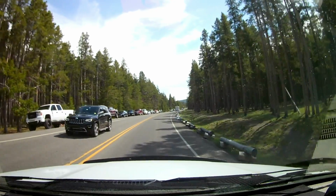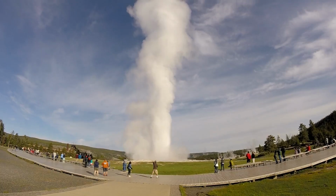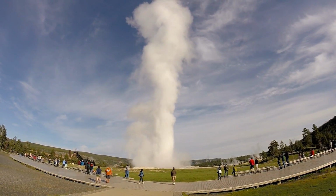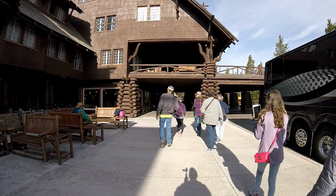Well, we're back in Yellowstone for a second day. We're going to check out Old Faithful and the Old Faithful Inn and see what else we can get into. So come along for the ride as Down the Road We Go.